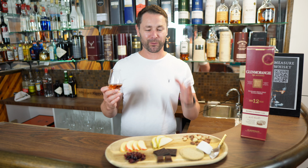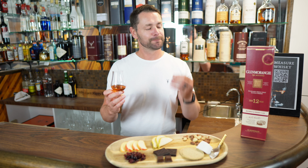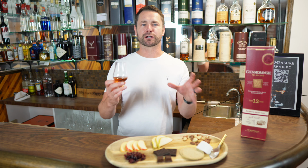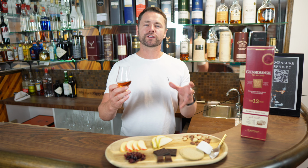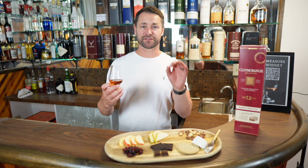Right, so that's it. Whenever you are pairing food with Scotch whisky, importantly, don't bring in any foods that are spicy or overly garlicky or have elements that are going to really affect the whisky. We want things that are somewhat neutral, but they offer something that really elevates the dram. And I tell you what, this board here is fantastic.